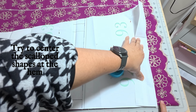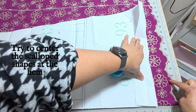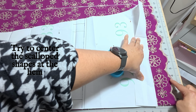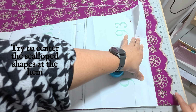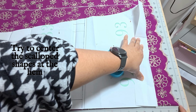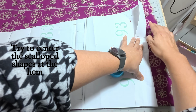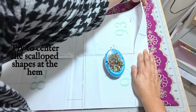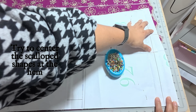Here are the scallops. I made sure in the center to fold it right along the middle of one of these little raised shapes. So that is the center of one scallop, and that's where I folded it, so it makes sense. So that the center of the dress is going to be like that. I also want them to follow the same shape around here. I don't want to just fold it any which way and then have it all turn uneven. So that's what I've done over there.